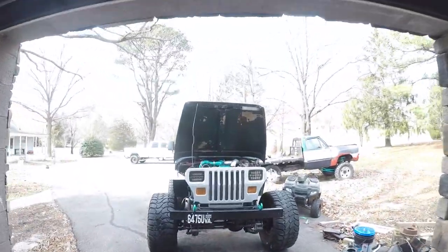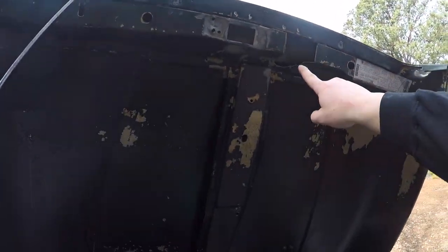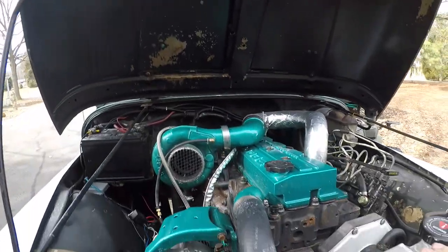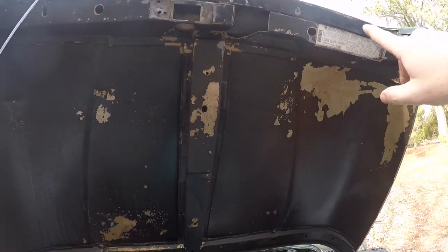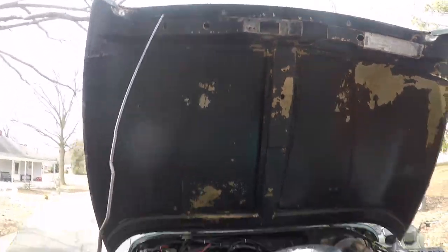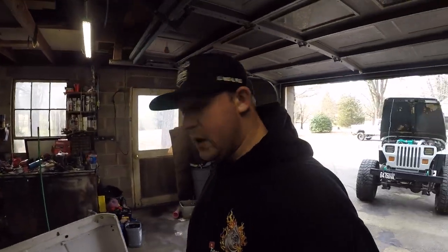If we go over here, you can kind of see what I had to do to clear the radiator, the cap, stuff like that. So we're going to try to trace that same line and put it over on this one, and we should be good to go.